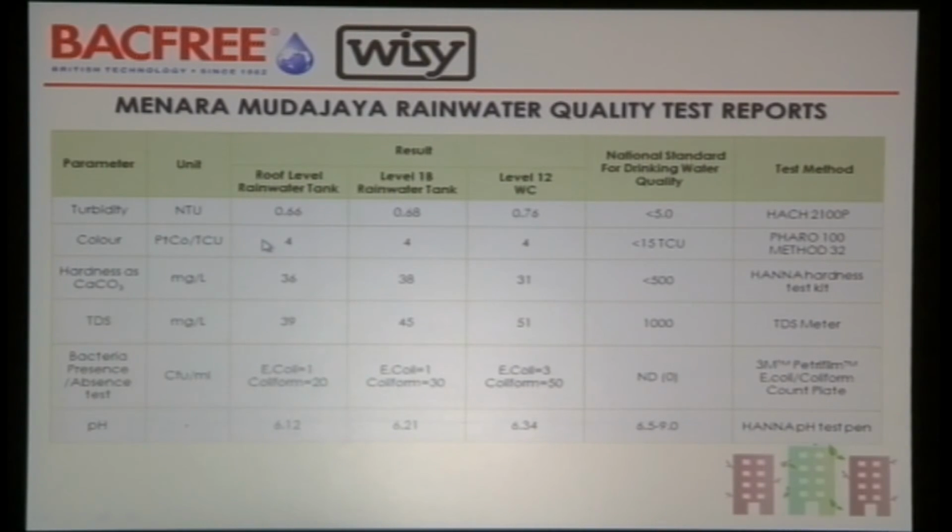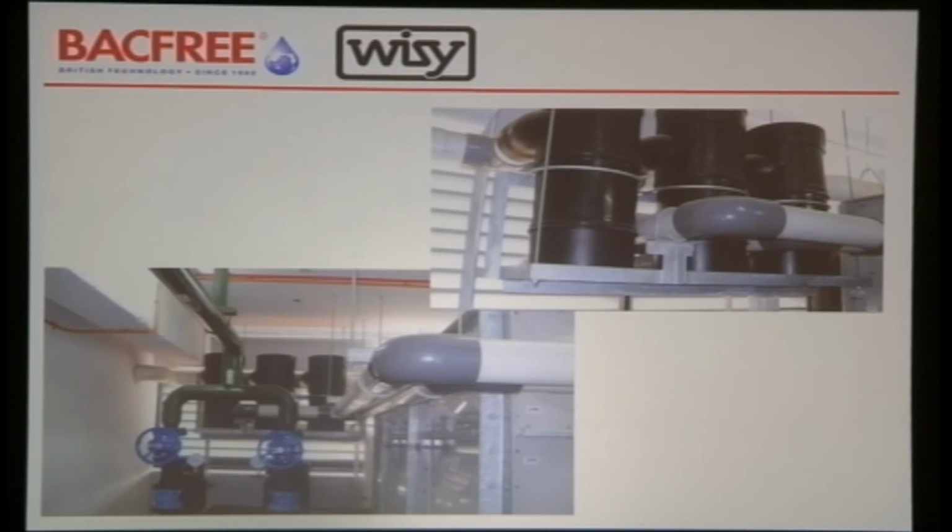Okay, in terms of clarity, if you notice, it's very good, because why? On the roof, there's not much contaminants. The most you have is dust, particles, leaves, and sometimes bird droppings. Thus, you'll notice that there's bacteria in your water. Okay. So this is the system itself.